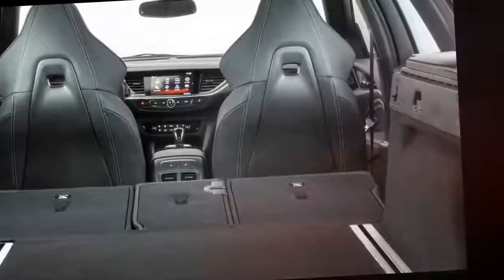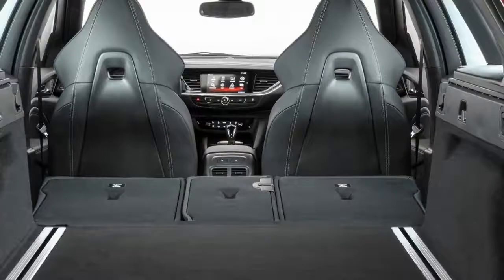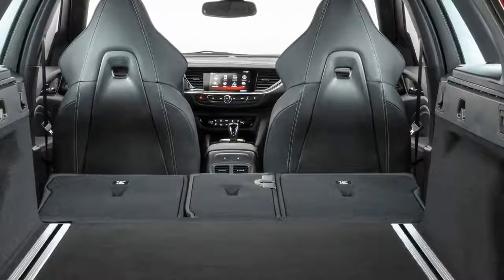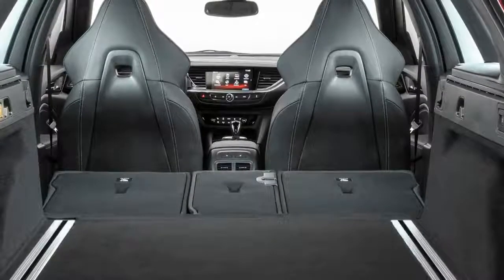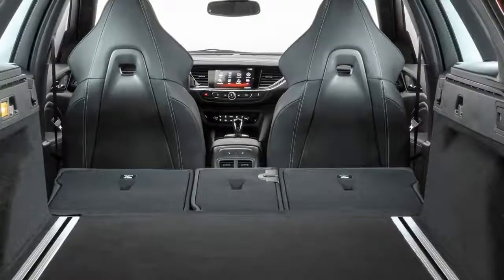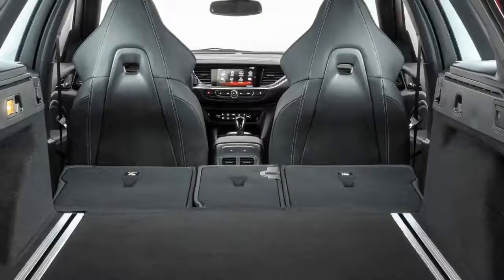The new 2-liter bi-turbo diesel features sequential 2-stage turbocharging, delivering 154 kW/210 HP at 4000 rpm and maximum torque of 480 Nm from only 1500 rpm. The GSi Sports Tourer bi-turbo accelerates from 0 to 100 km per hour in just 7.9 seconds and reaches a maximum speed of 231 km per hour.